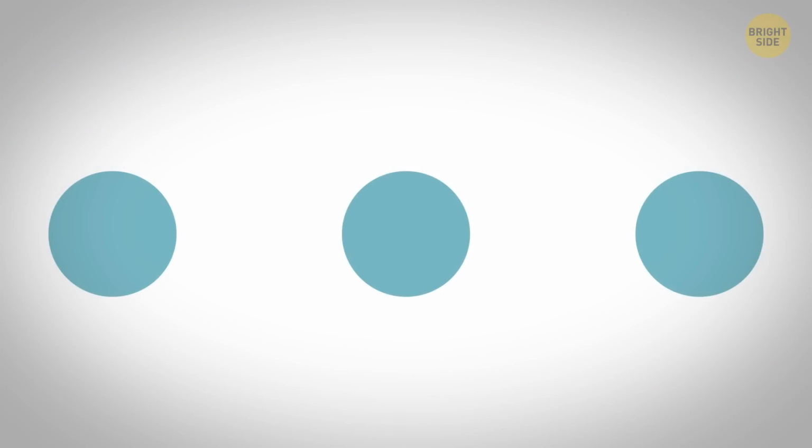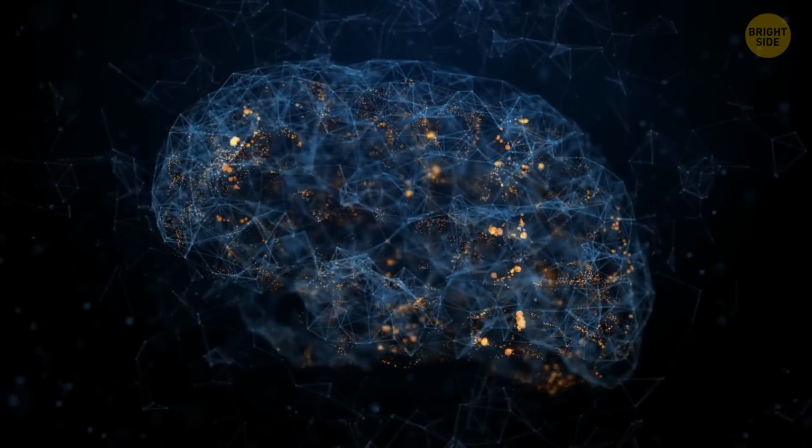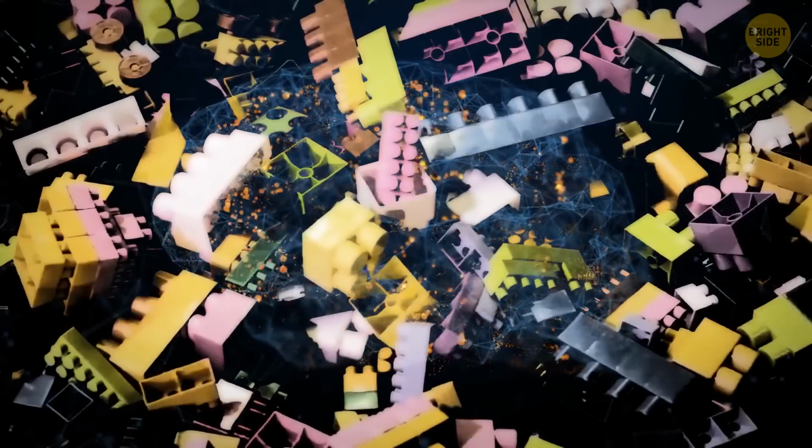Can you tell which circle in this image is the darkest one? Uh-oh, that was totally a trick question. All the circles are exactly the same color. This is a classic example of the saturation optical illusion. It shows how our brain perceives color in a very subjective way.